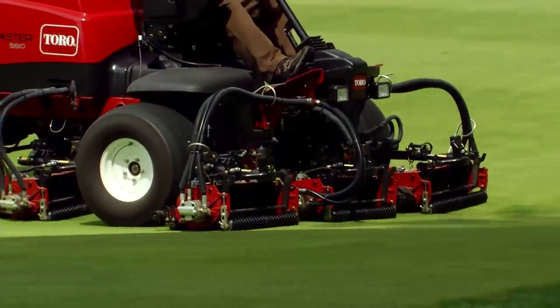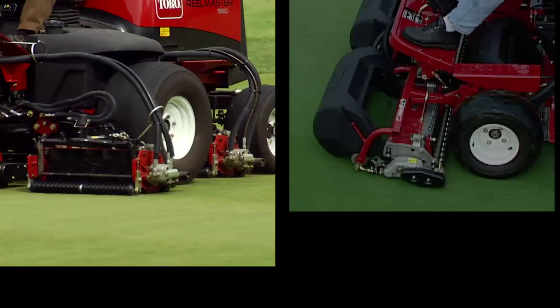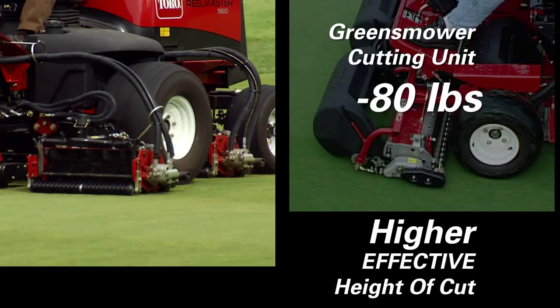Cutting units are independent or free-floating from the traction unit. A riding greens mower cutting unit is, on average, 80 pounds lighter than a fairway cutting unit. So, with less downforce applied on the greens mower cutting unit compared to a fairway cutting unit, the effective height of cut of the greens mower is actually higher.